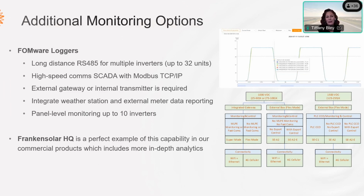We have several options from our 1,000 volt and 1,500 volt DC options, which are mapped out on the side, but we can help you map out the right solution depending on the communication methodology you have on site and the products you want to deploy. We can help you plan to implement that much more granular monitoring solution as well, if that's desired.